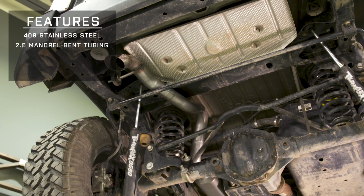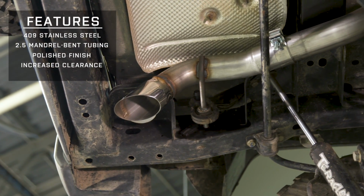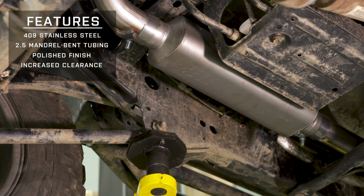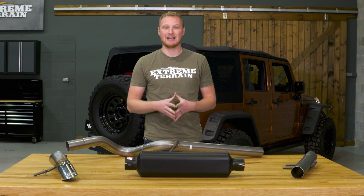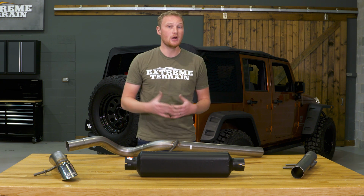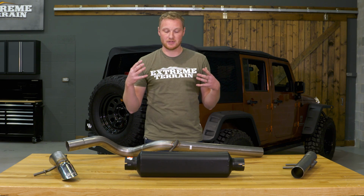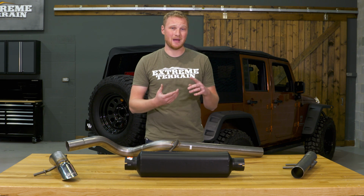Now, again, you're getting something from Flowmaster, which is a really well-known name. They build a very high-quality product. This is also going to be 409 stainless. So again, maybe a little bit of surface rust on this, a little bit of surface oxidation, but you're not going to end up with a complete rot through like you would with some of the much less expensive aluminized steel systems. This is going to be a little bit less expensive than the Magnaflow that we talked about. Again, that had a lot more components, a lot more expensive. This one is going to still be a little on the pricier side because you're paying for the quality of the materials and also the build quality, but I do think you're getting a lot for your money.